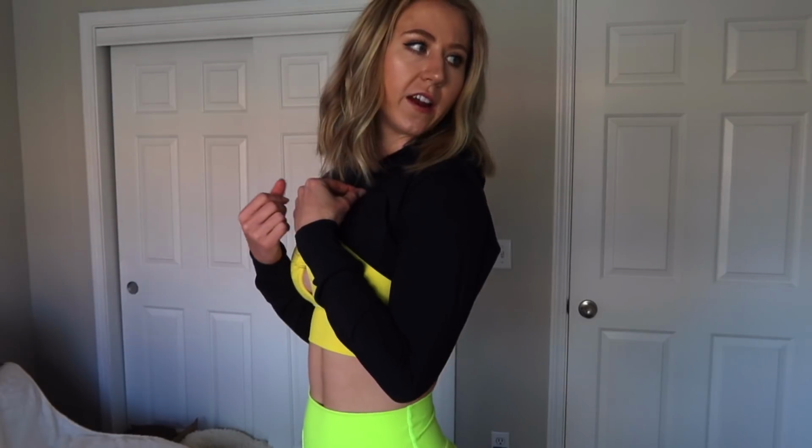I'm not sure I'll ever wear it just because I've never really been into this whole super cropped style. I would like it if it was just a regular crop length. Let me know in the comments below if you're into this trend or not. This is essentially a hood with sleeves.